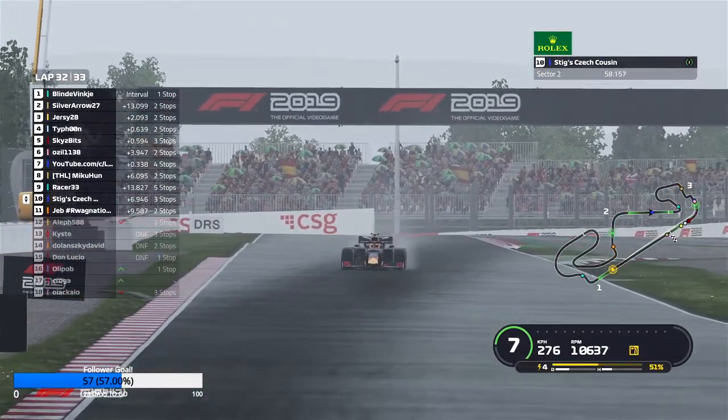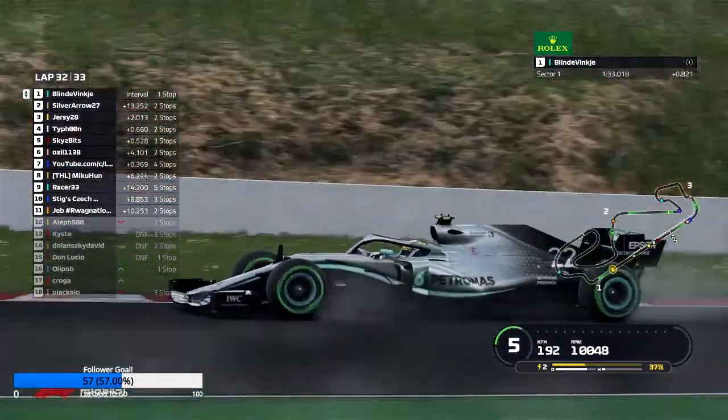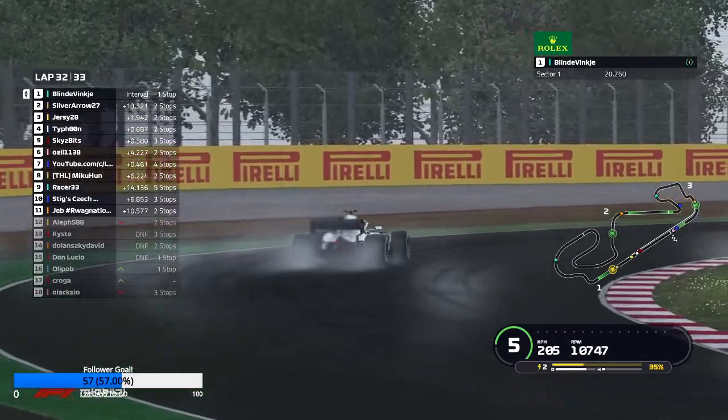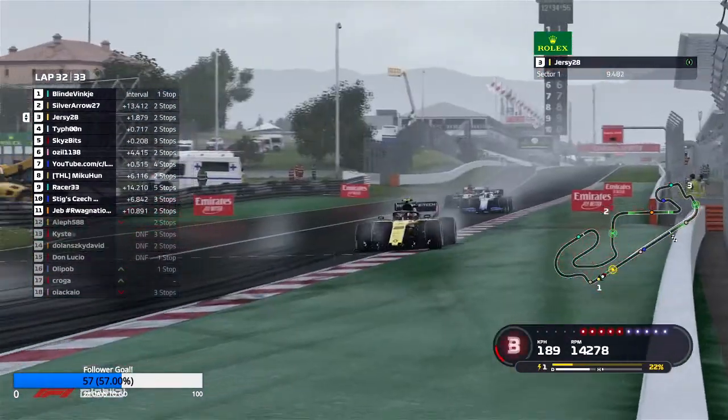He's loving and hating the race. Obviously, it's been a super, super dynamic race. The weather, the safety cars, it's been crazy. It's very hard not to talk about the safety cars here in this race, as they've made such a drastic impact.